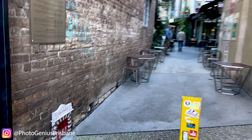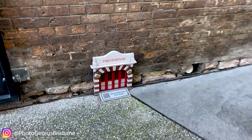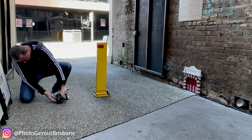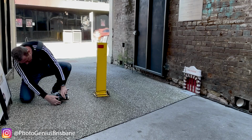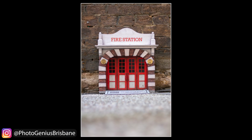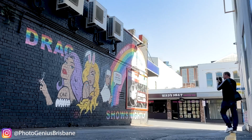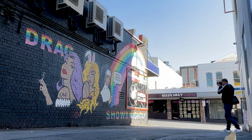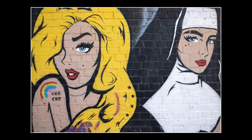As an example, this tiny artwork could have easily been missed, so I'm using live view on the LCD screen to help me compose the shot and get the image I want. Now for street photography, I would typically use a wider lens than the 50mm. Here I couldn't get as much of this artwork in my frame as I would have liked, but the crop I settled on still looks great and the colours really pop.